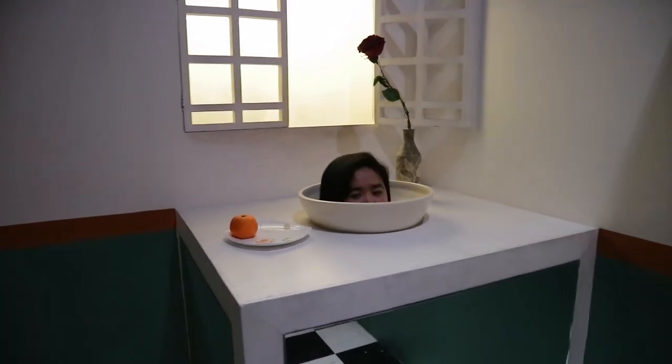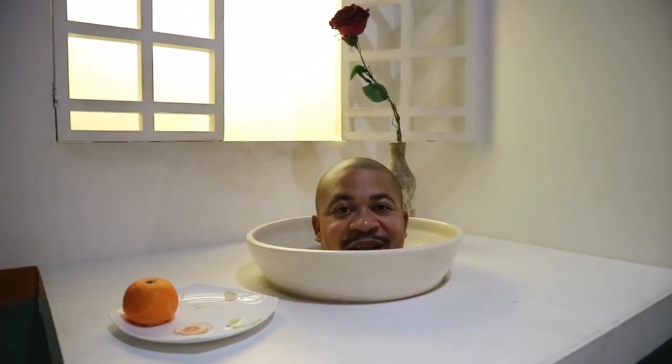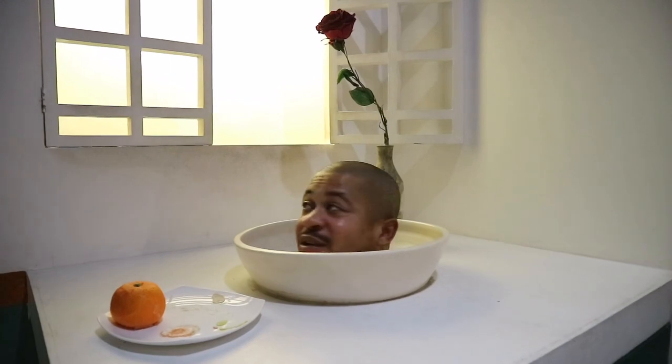Alright, I'll go back. You need to take a picture of the whole thing. Alright. So they have this thing where you just stick your head in the bowl and then act like you're about to get cooked or something. I don't know, what's the whole point of this one? Okay. Where's your body, man? What? Where's my body? I think they chopped it off. I can serve it for dinner.